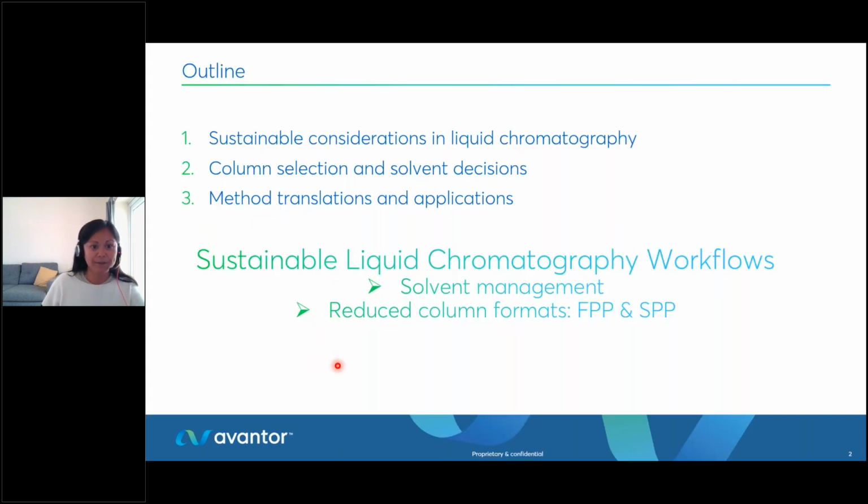Okay, so the outline of today's webinar will be sectioned off into 3 different sections. The first one will be to introduce some definitions of sustainability and go into some approaches with respect to liquid chromatography. The second section, we will look closer at solvent management decisions as well as column selection decisions. And the third and final section, I would like to share with you some really nice examples on how to translate your original methods into aligning it with more sustainable liquid chromatography workflows, as well as some applications that really highlight some really nice tools to do so.